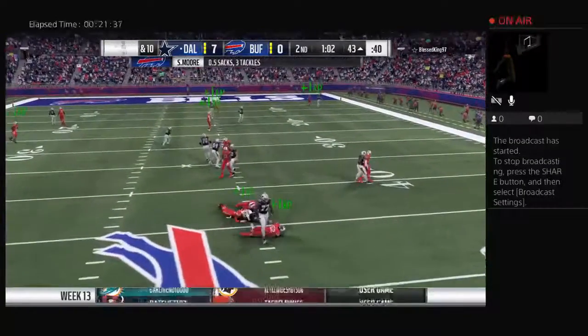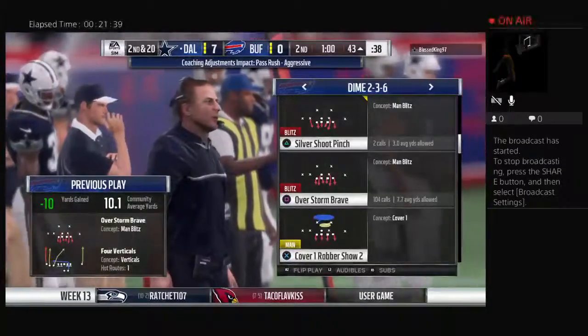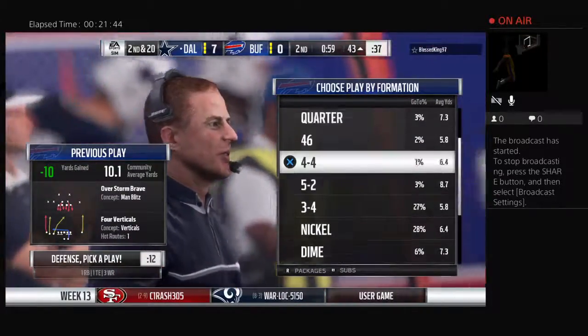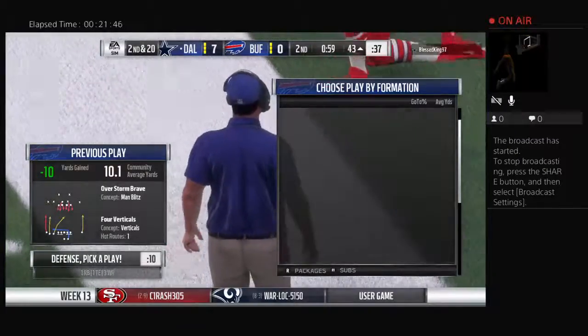And no escaping this time as he'll go down. They got him for a sack. C.O. Moore in from his linebacker spot. He's able to drop him for a loss of about 10.